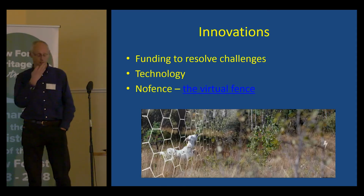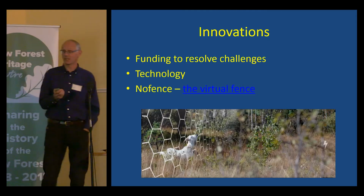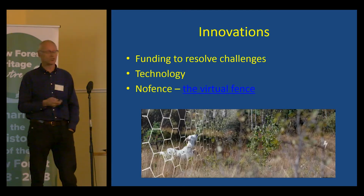So they're testing it on cattle. And obviously there's a lot of interest about this, because that would enable a completely different sort of grazing. So some really interesting technology that they're looking at.